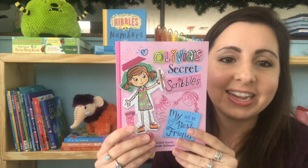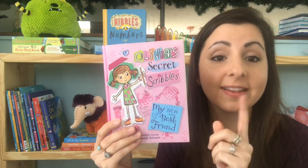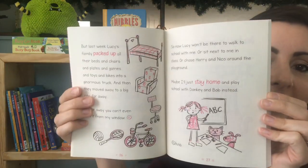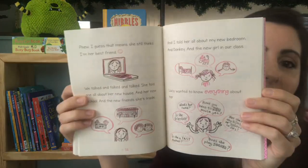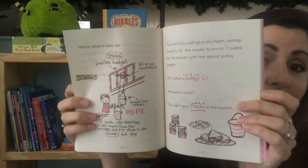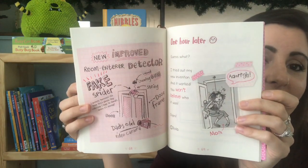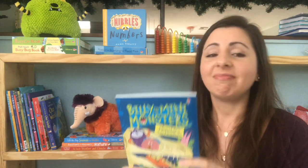Another new series we have is Olivia's Secret Scribbles. If you are familiar with Ella's diaries, this is Ella's younger sister. So it's another book written like a diary with lots of fun little doodles, great for early readers. This one is about Olivia struggling through a friend moving away, and she gets to work through that in the book, and your kids will enjoy reading this and experiencing that along with her.